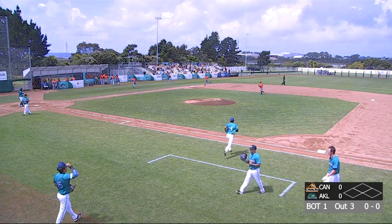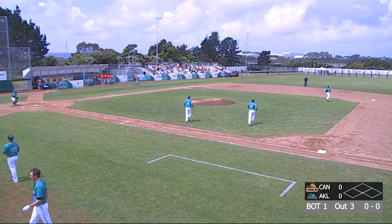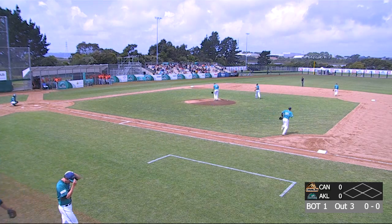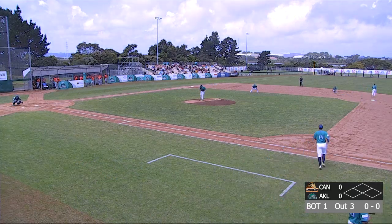So we'll go to the top of the second here at McLeod Park. As long as Max keeps playing stellar defense out in left field, I don't think he'll have to worry too much about his place in the starting lineup, as he has been tracking balls down there in the first few series.